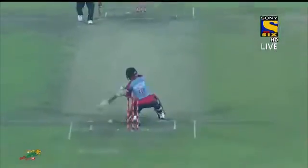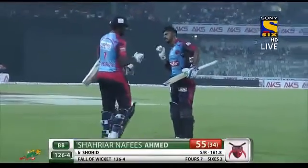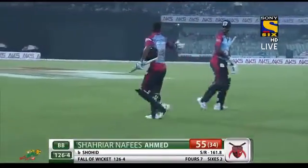Unlucky there for Shahriar Nafees. Ball was wide, wanted to drive it away. Inside edge. Excited there, Shahid. Very excited. Got the danger man. And the crowd are amazed. Shahriar Nafees, 55 of 34, 126 for 4.